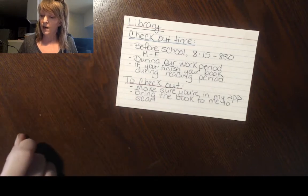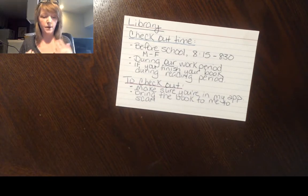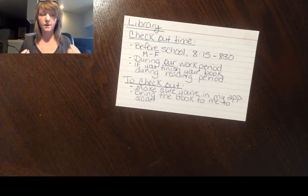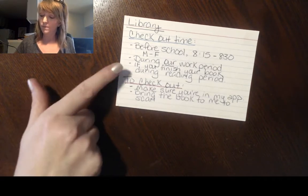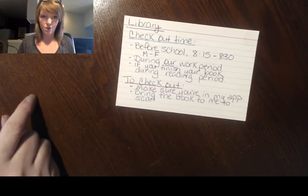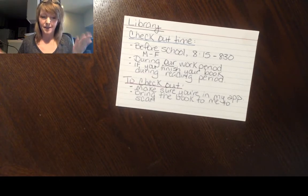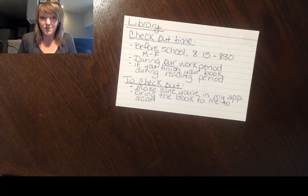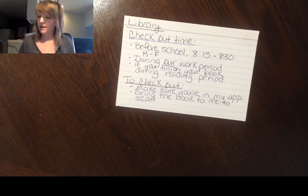You can check out a book during our work period, meaning if Berg's having a work period, kids are working on projects or on assignments, then you're welcome to come in and check out a book at that time. Or if you finish your book in the middle of your reading period, because you can't help it when you finish a book, come on over. We're probably reading too. Just walk in quietly and we'll get you taken care of.